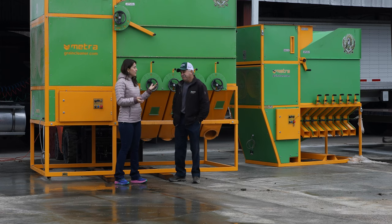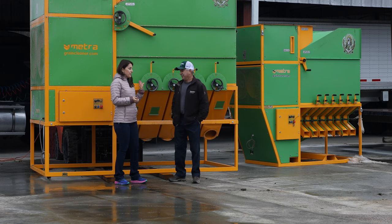The reality is it's not even an investment, it's a moneymaker, if you choose the right size for your production and needs.